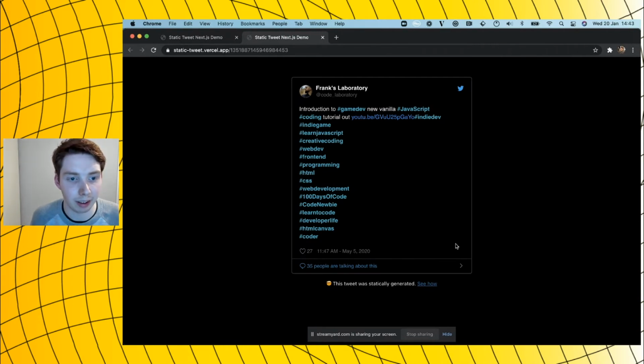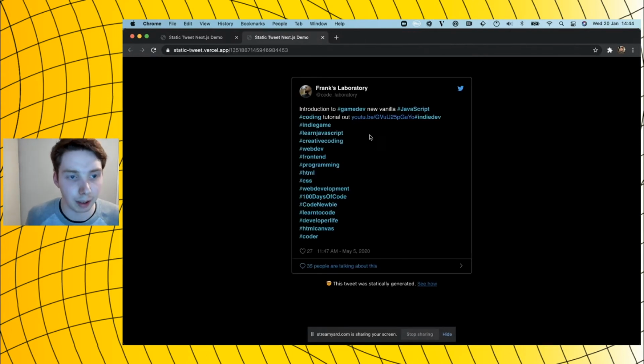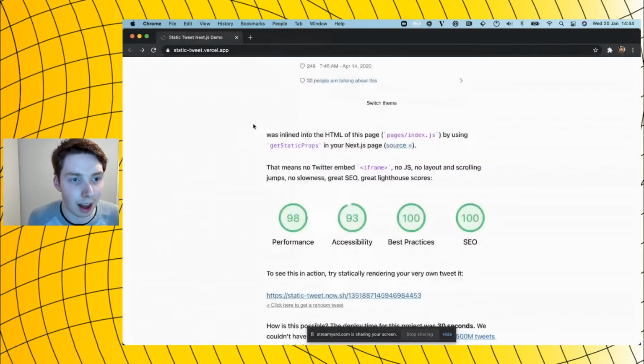So what this means is it has been statically generated, and you can find it inside of the HTML here. So the game dev part, etc., is all inside of the statically generated HTML served from a CDN. So that is what incremental static generation allows. By using fallback true, it's going to automatically allow you to generate new pages even after build time. So let's get back to the slides again.